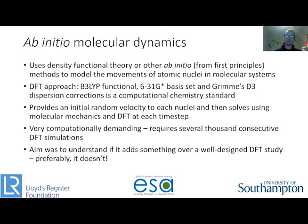the energy and where the electrons are, molecular dynamics then goes further, by providing an initial random velocity to each nuclei in the system, and then solving each step using DFT in this case, while also using a version of Newtonian mechanics to work out where the nuclei go based on the push-pull of the electron fields and the nuclei-nuclei interactions. My presentation last year and accompanying paper were about providing the necessary justification for using this particular DFT method.